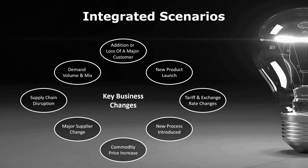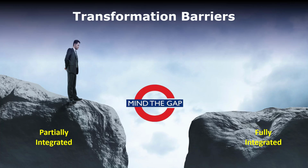The other challenge lies in answering these questions when faced with the types of changes shown on the screen, especially when doing so as part of a rolling forecast process that is always explicitly connected to financial and operational plans. Traditional processes and planning models are not mature enough to support the interconnected nature of these scenarios. Our solution specifically addresses these issues.